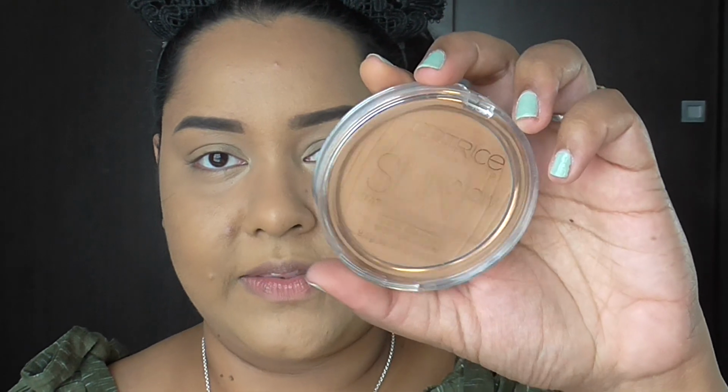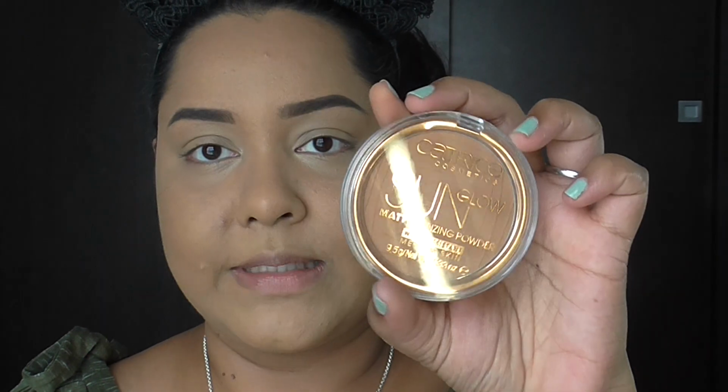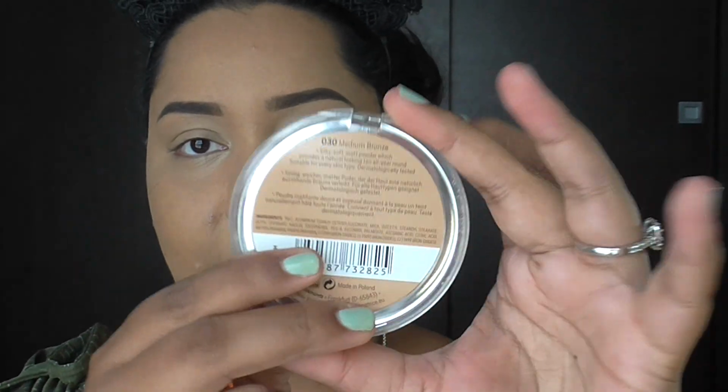So I've contoured and everything, and you can see that the foundation is still really good with all the products that I've used. It hasn't smudged or moved. So now I'm just going to set the contour into place, and I'm using the Catrice Sun Glow Matte Bronzing Powder, and this is in the shade Medium Bronze. So I'm just going to take some of that and add it to where I have contoured.